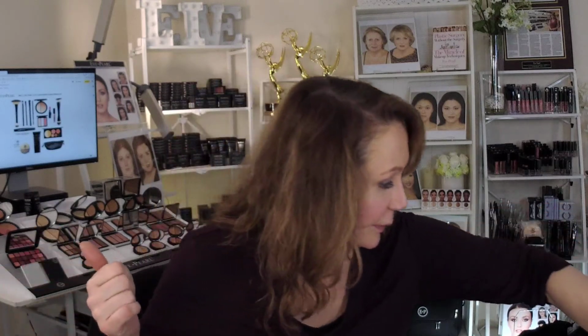I actually sometimes put my earrings, my tweezers, things like that, so I can find them easier. We got the Pro Deluxe Powder Puff. By the way, these are washable. These are so thick and yummy.